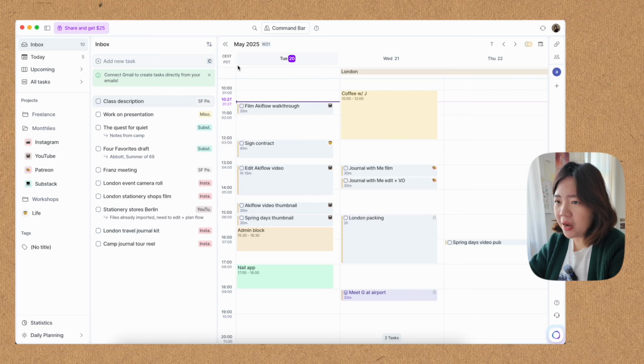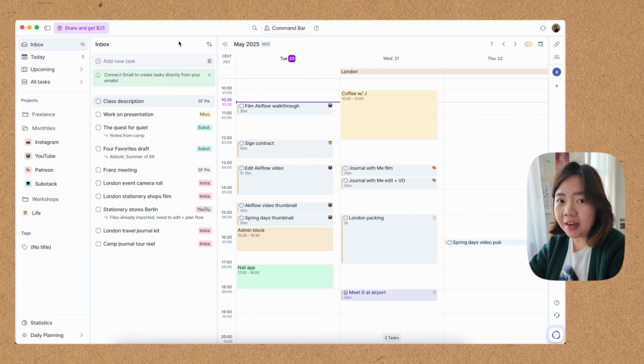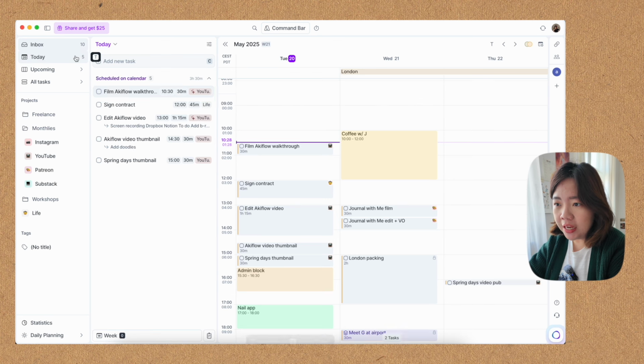So this is my current Akiflow setup, and to give you a bit of perspective, yes, we got to film the Akiflow walkthrough. This is today, May 20th, and the view on the left-hand side is an inbox where all of my tasks are. Then if I click on the Today button, obviously it just goes to the things that I need to get done today.